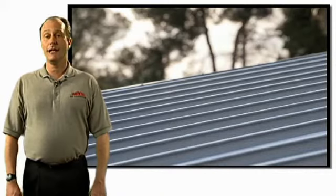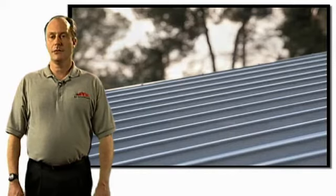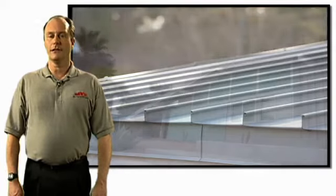So we are at MBCI. We're very excited to be able to participate in the ReVISION Las Vegas project. We felt that metal roofs were an excellent addition to a net zero energy use building, and we really felt like we could provide that product and really enhance the project. We were very excited to have that opportunity.